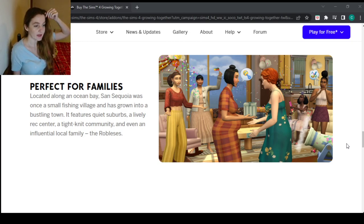Located along an ocean bay, San Sequoia was once a small fishing village and has grown into a bustling town. It features quiet suburbs, a lively rec centre. So suburbs plural, so hopefully it's more than one neighbourhood, because I like a big world, Sims team. Like Windenburg is the aim. A lively rec centre. So that's a recreation centre, right? Rec by the way, centre, King's English. So that must be where they go and play puzzles. That'll be good for the elders, community groups, and things like that.